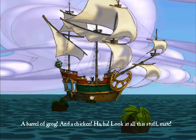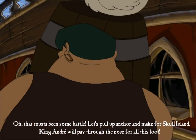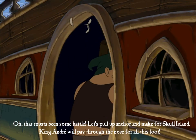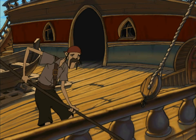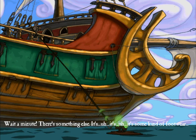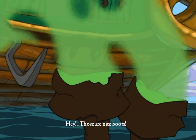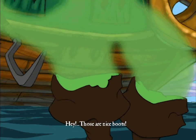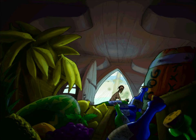A barrel of grog. And a chicken. Look at all this stuff, mate. Oh, that must have been some battle. Let's pull up anchor and make for Skull Island. King Andre will pay through the nose for all this loot. Wait a minute. There's something else. It's some kind of footwear. Hey, those are nice boots. But they're still hot. Ow, ow, ow, ow, ow.